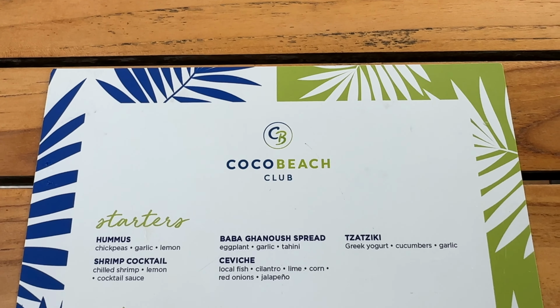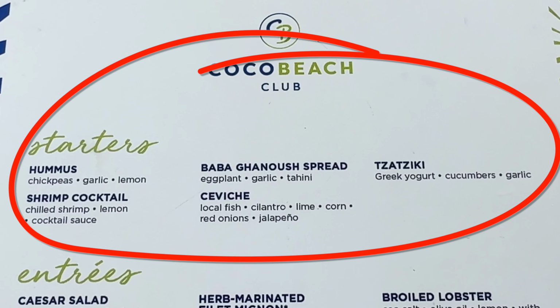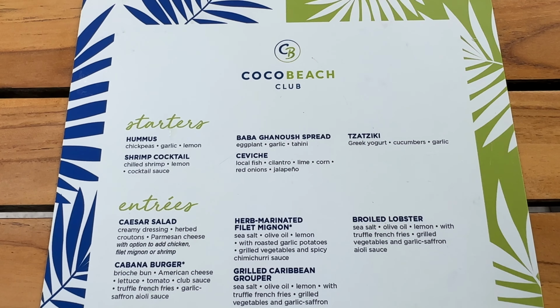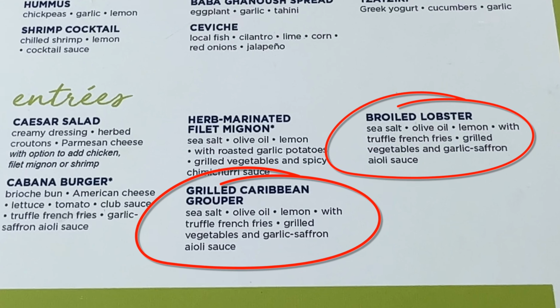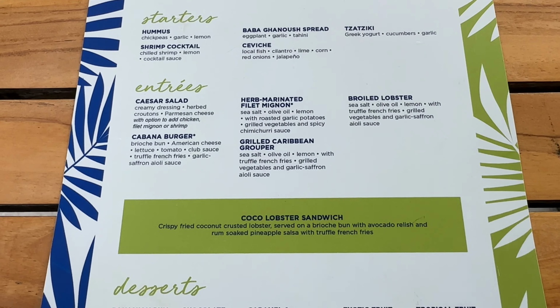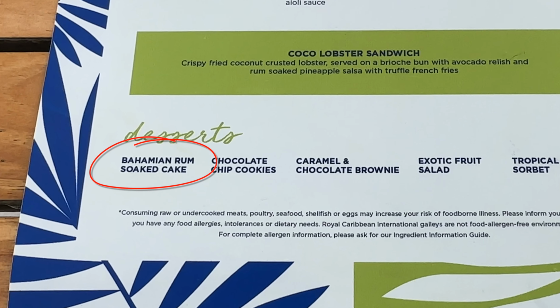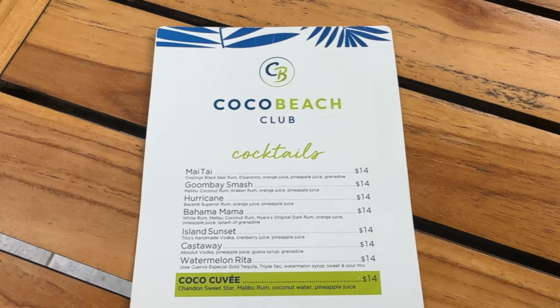For starters, I got all of them. That is the typical thing. What they do is they bring out every single one of those in a sample platter and you get to try them all. For my main course, I had the grilled grouper and the broiled lobster. I'll tell you more about that in a second. And for dessert, I had the rum-soaked cake, which was outstanding.